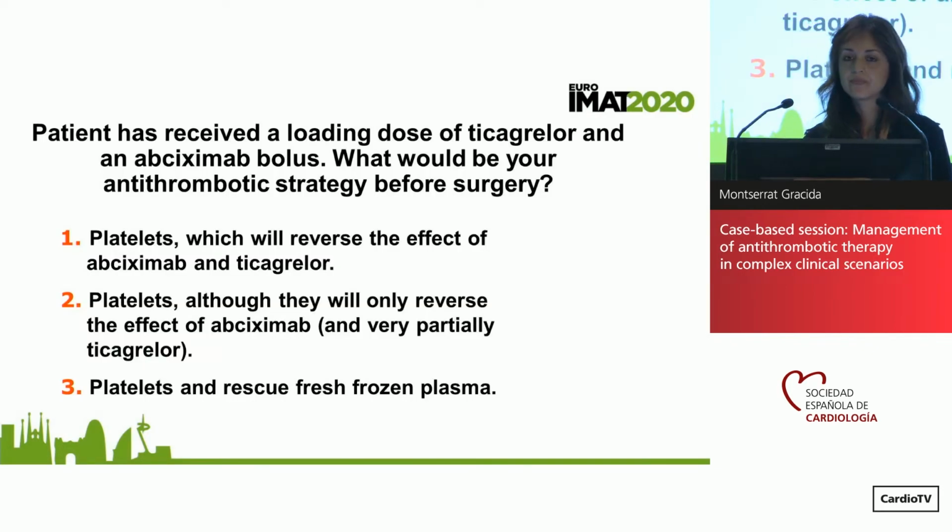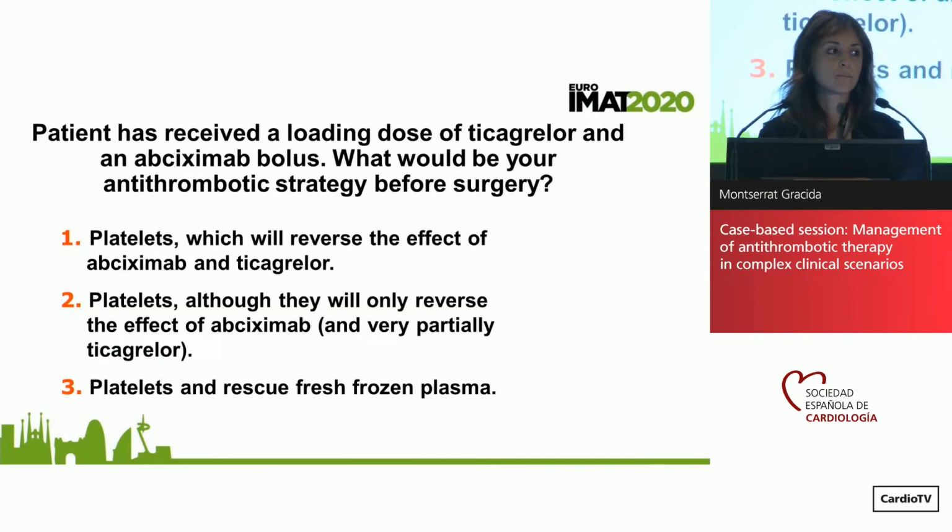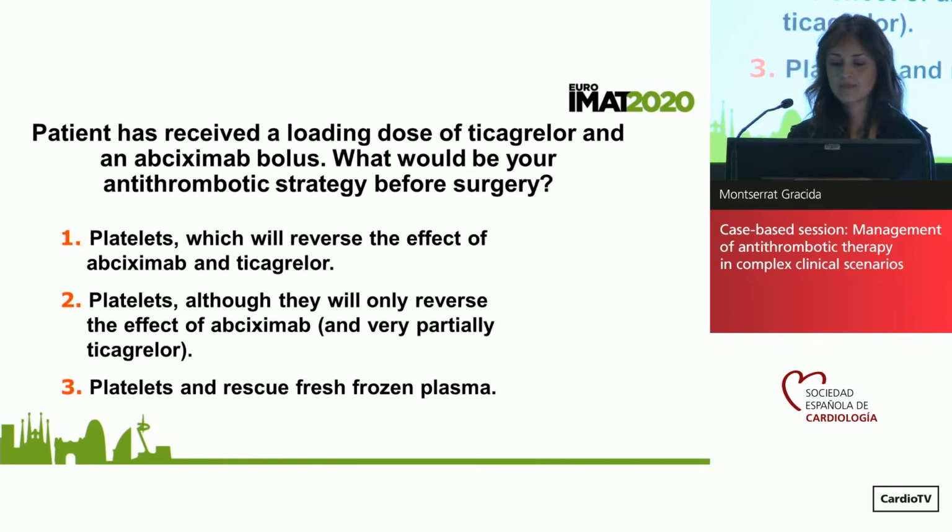And we have a question. You have the patient with this complication, and now you have to prepare the patient to go to the surgery. The patient received a loading dose of ticagrelor at the end of the procedure and an apixaban bolus in the first study that was 5 hours before the second. What would be your antithrombotic strategy before surgery?